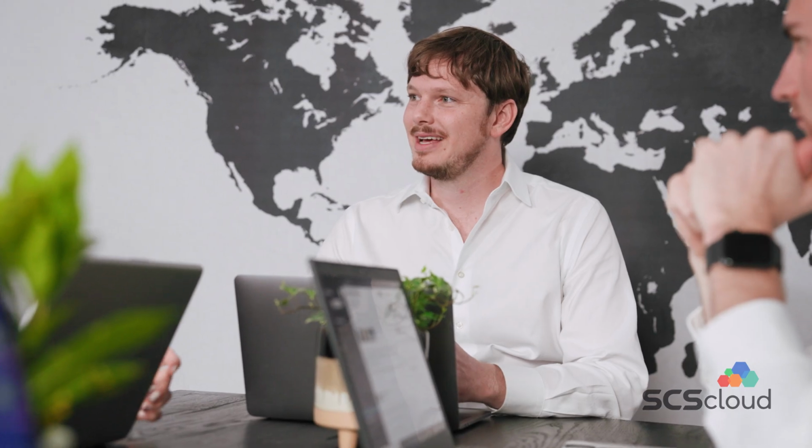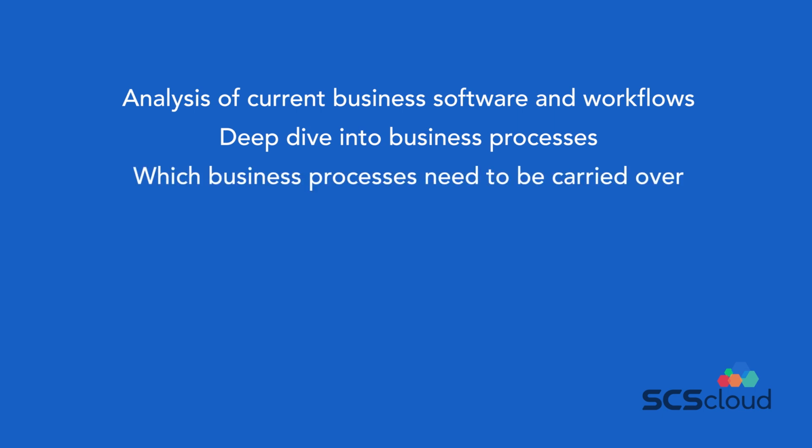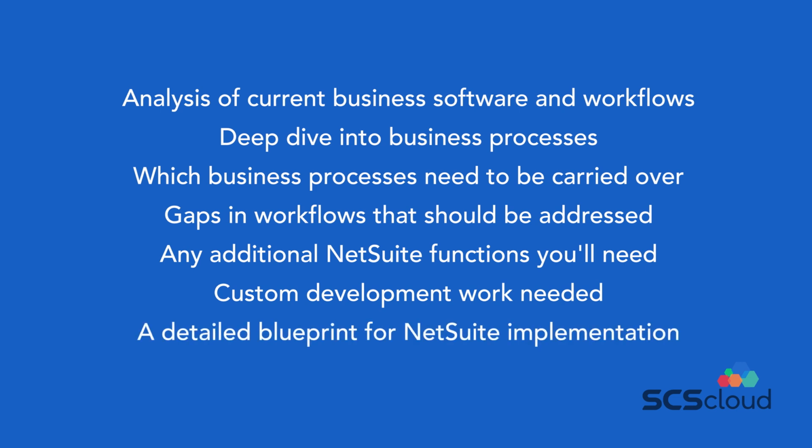$37,500 or more. During this portion of your NetSuite implementation, the team you're working with will conduct a full-scale analysis of your business needs. This allows them to know exactly what's needed for your NetSuite implementation. This implementation phase includes an analysis of your current business software and workflows, a deep dive into your business processes, which of those processes need to be carried over, gaps in workflows that should be addressed, any additional NetSuite functions that you're going to need during your implementation, custom development work that's needed, and a detailed blueprint for NetSuite implementation.